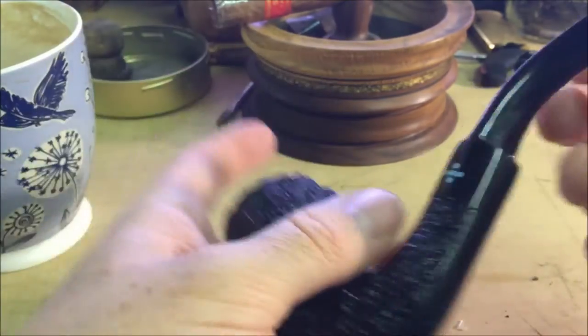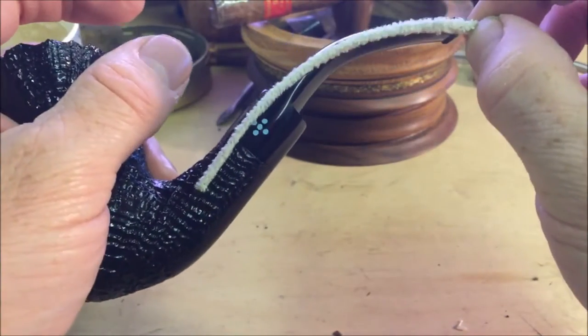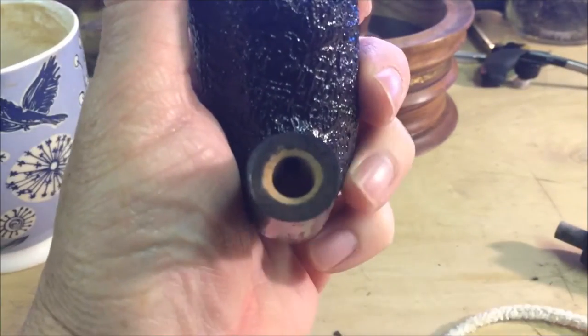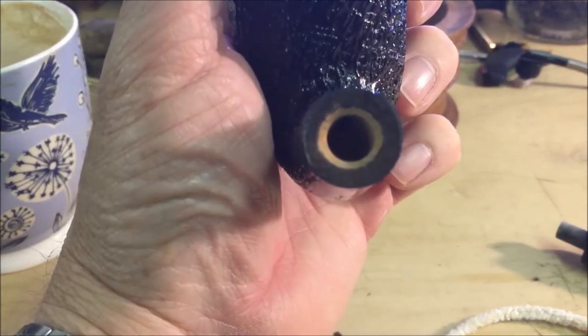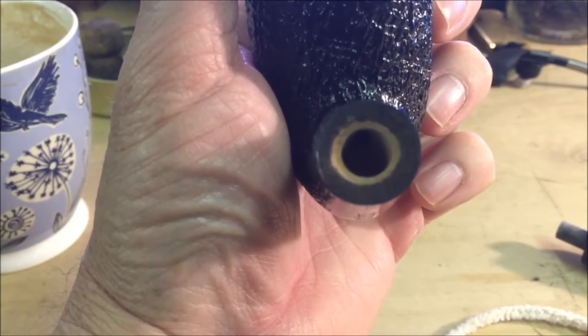Yeah, see, it stops dead. So if I hold it there, that's the length. Oh, it does go through. No, so what's happening is it's going through, but not into the hole. It's going through into that reservoir, which I don't believe was intended, personally. So you've got the hole at the top. I don't know if you can see it. There's a hole right at the top there.